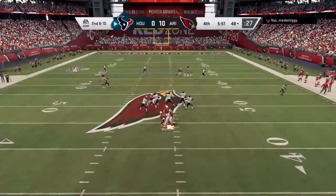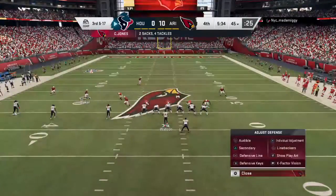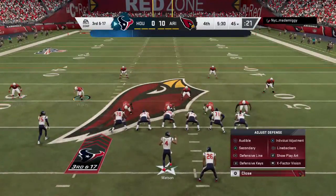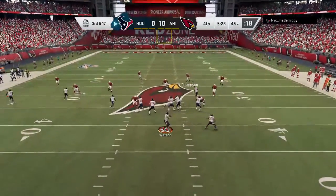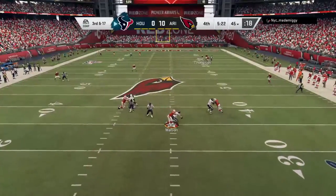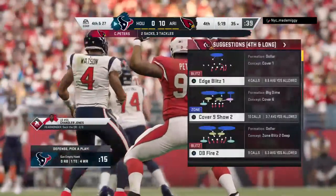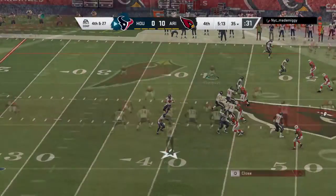Watson now to throw again. Pressure, and he's going to be taken down. They sack him back right around the 44. Chandler Jones able to get in there for his 2nd sack of the afternoon. 3rd and long. It's Watson. Oh, the pressure too great, and he goes down once more. Corey Peters picks up his 2nd sack of the afternoon.